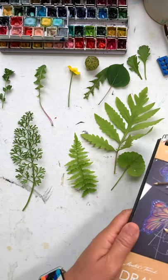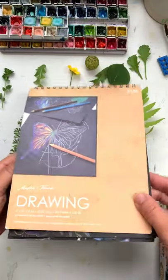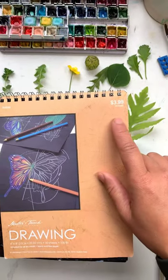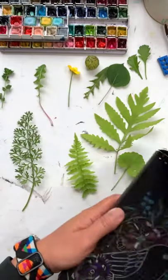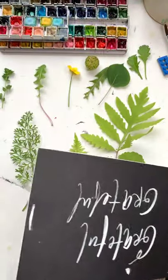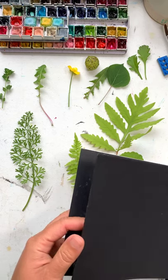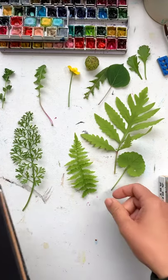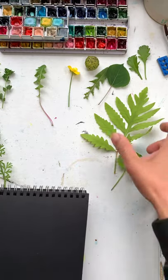All right, so I'm going to use this black sketchbook that I got at one of the stores. It was not expensive, as you can see, $3.99. You could probably get it cheaper with a coupon that's 40% off. But let's see here. I'm gonna try to find an empty page. I used this earlier and it did not work out with what I was drawing. So what happens is if it doesn't work out with what I'm drawing, I switch subjects. Landscapes were not working out just yet today, so I'm switching to leaves.